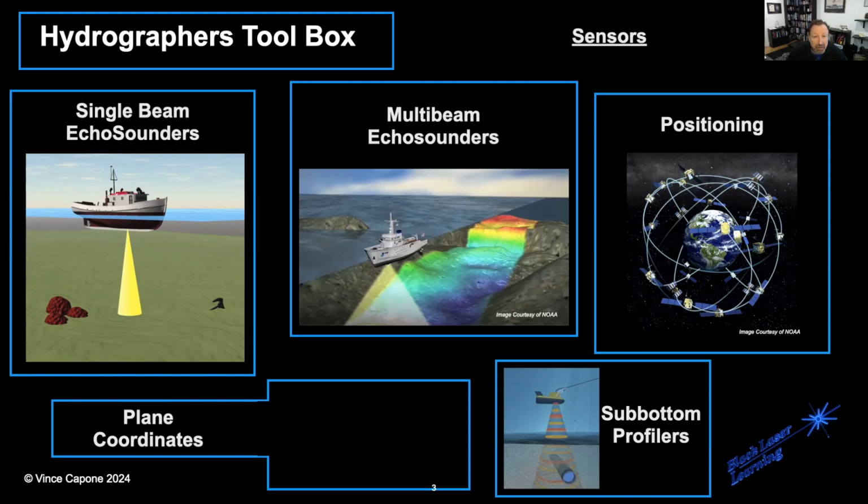I can remember using my first multibeam back in the 1990s. That technology has advanced significantly, but the principles of how they're used and the different components are roughly the same. We're going to talk about positioning, using GPS, augmenting GPS positioning to get more accurate positions. We'll talk about plane coordinates. We'll talk about sub-bottom profilers.